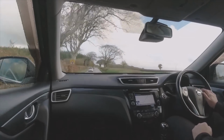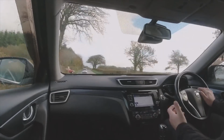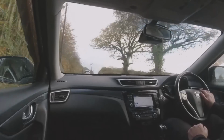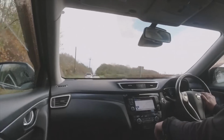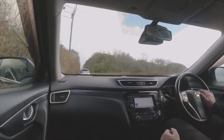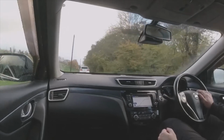So just got to give it a really good clean now. Obviously it was super clean when the gentleman brought it in. I just need to give it another clean on the outside, having been out and about, and then we'll get it listed up for sale. I'm looking to get my money out of it quite quickly, so I'll very keenly price it on Auto Trader.